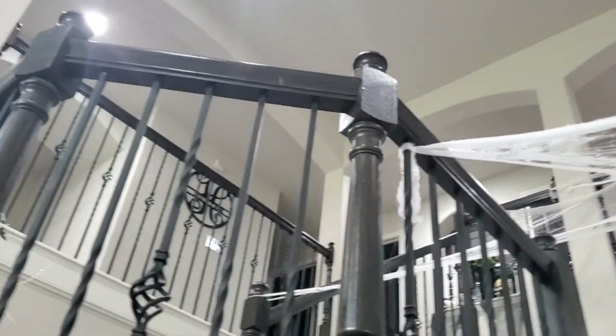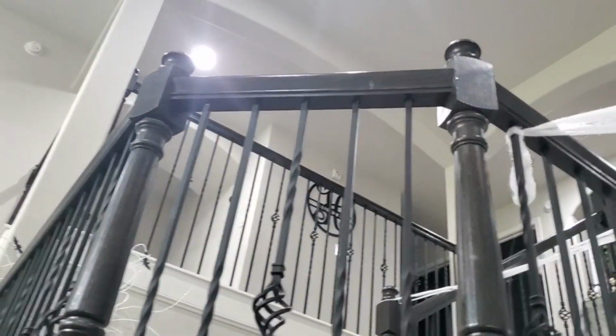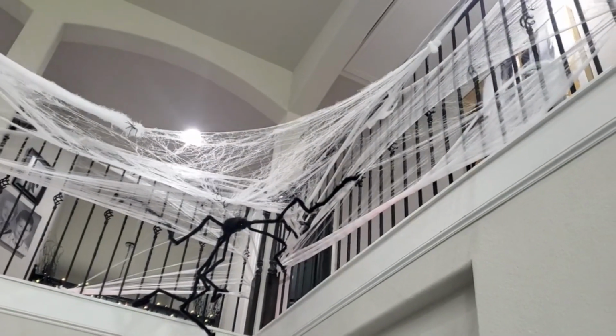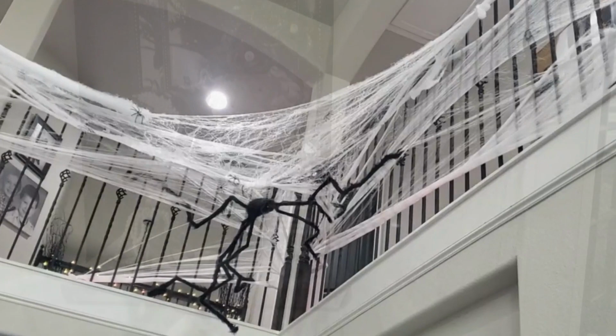Our stairs, we have a massive amount of spindles up here, so I could have done the whole thing, but this was cool for what I wanted, something on the stairs, so I like it.